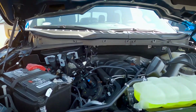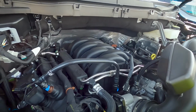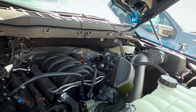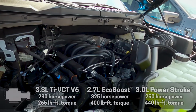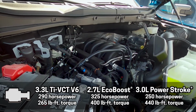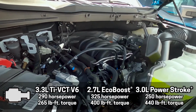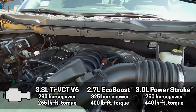Right, now, taking a peek underneath the hood of this vehicle, this is the 5-liter V8, the naturally aspirated engine. Looking at the F-150, it does have 6 available engine choices. We've got the 3.3-liter V6, which is going to push out 290 horsepower and 265 pound-feet of torque. The 2.7-liter EcoBoost, which is going to push out 325 horsepower and 400 pound-feet of torque. The 3-liter turbo diesel, which is going to push out 250 horsepower and 440 pound-feet of torque.